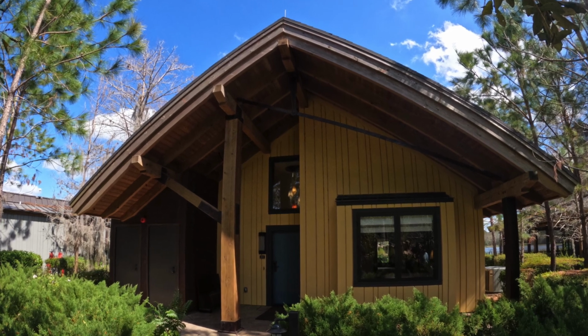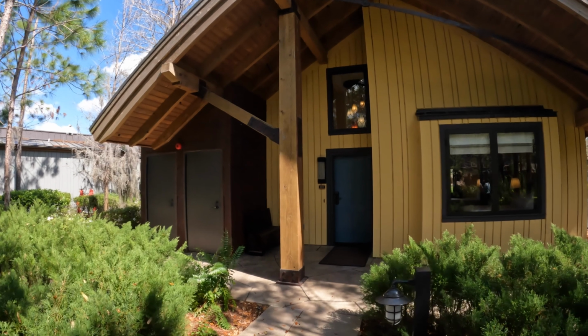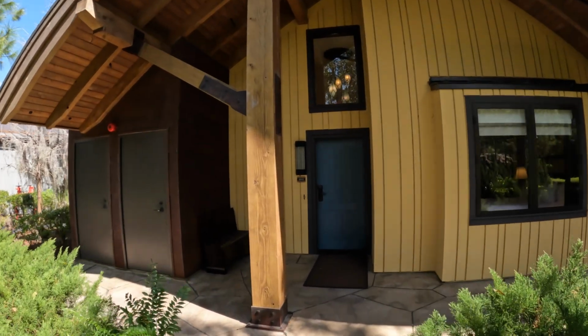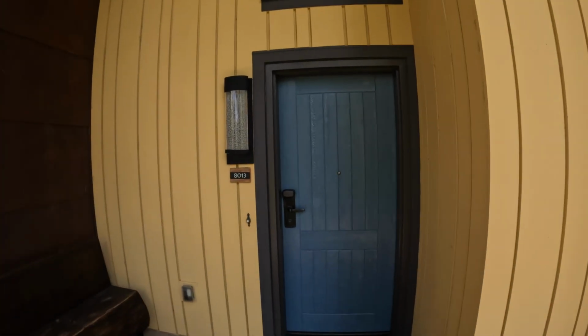Today we're going to take you on a tour of one of the cabins here at Copper Creek. These cabins are part of the Disney Vacation Club. However, you can book these with cash depending on their availability. So let's get on inside and take a look around at one.